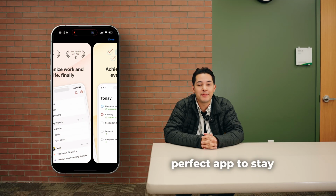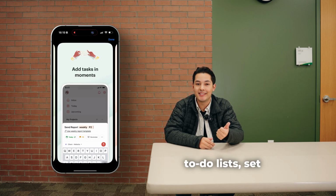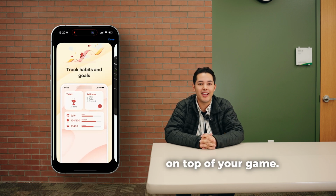Todoist is the perfect app to stay organized and productive. Create to-do lists, set deadlines, and track your progress to make sure you stay on top of your game.